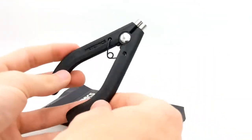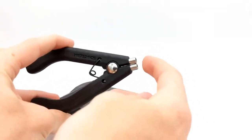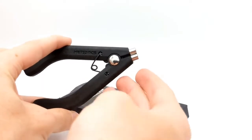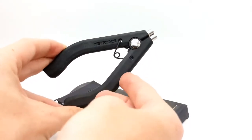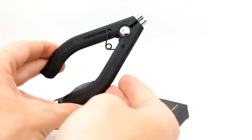I mean, look at this thing. It's got these two little knobs here on the very end, and so I think these will just clamp onto the brick, and then you'll just be able to squeeze and basically remove it. So I think this may be super efficient, but we'll need to try it out. So let's go ahead and check out some of these sets in more detail.